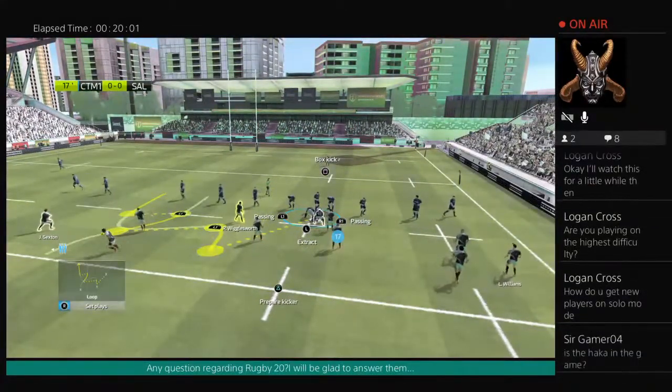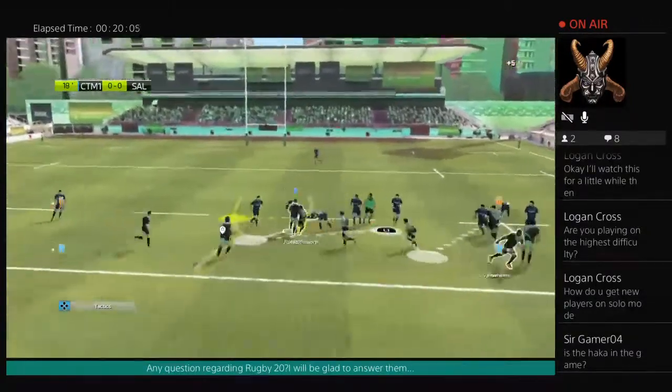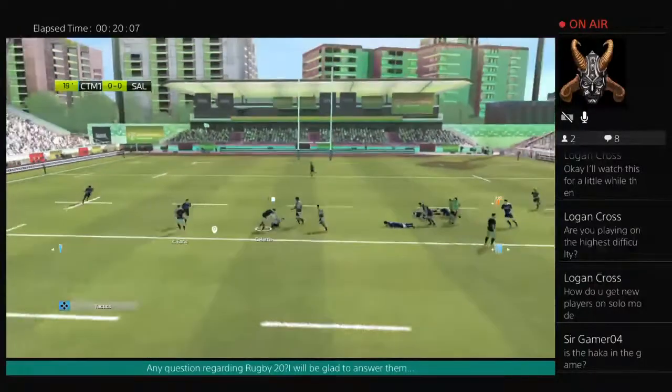We're going to see a planned move, Ben. It should be interesting. No, the Haka's not in the game. New Zealand are not licensed in this game.